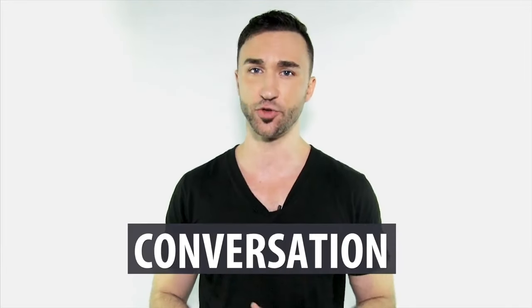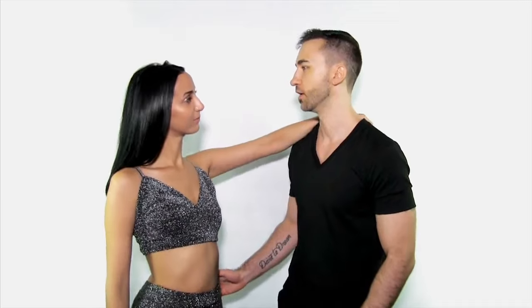First is conversational touching, which is when you use hand gestures as you tell a story, and you might touch her arm, her elbow, or her hand to emphasize a point. And you won't believe what happened next. You can also touch her waist, which is a more sensual spot, as you lean in to tell her something, especially if you're in a loud environment like a club.